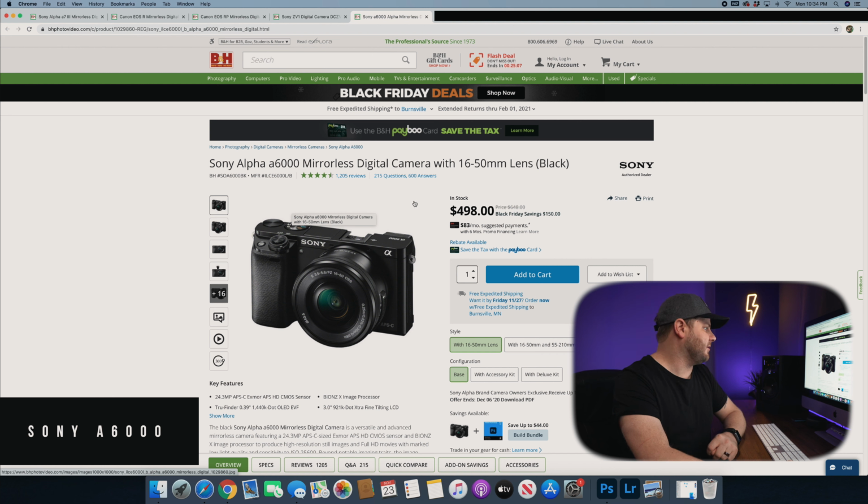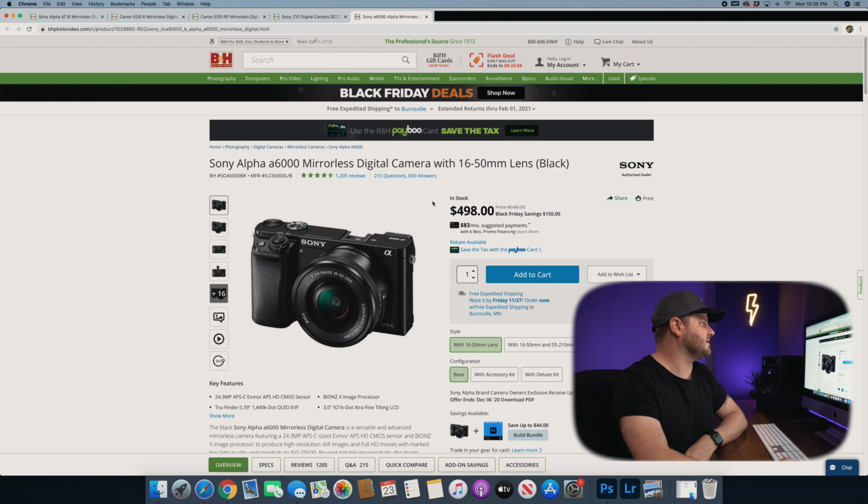So great price though, $150 off. Right now, this is kind of the same price you see these things pop up used online for. So it's a great option if you're looking to get into this world.